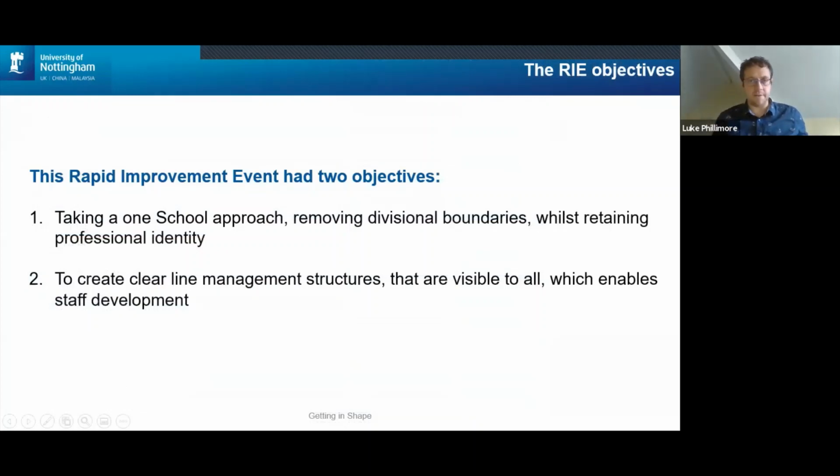So we had a rapid improvement then. And these were the 2 objectives that they wanted. So to take a 1 school approach, so no more divisions, but it's really important to people who work in this school that they retain that professional identity. So they still want to feel like a nurse or a midwife or a physiotherapist, but it needed to be across the school.